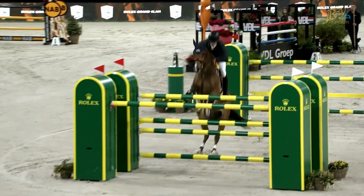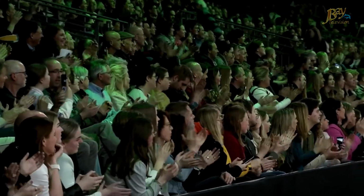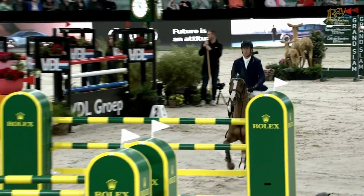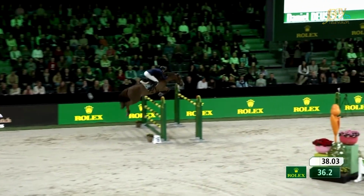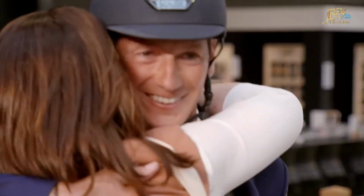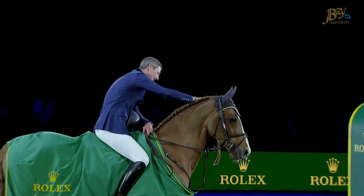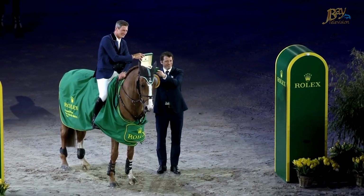Home favourite Harry Smulders set up the pace with a clear round of 38.03 seconds aboard Monaco. Seventh to go, Rolex testimony Daniel Deusser displayed both skills and speed, with Scuderia 1918 Tobago Z crossing the finish line 0.13 seconds faster than the Dutch pairing. And when the last rider couldn't beat his time, joy sparked in the Deusser camp. The 40-year-old German has now won 2 of the last 4 equestrian majors, earning him a €250,000 bonus.